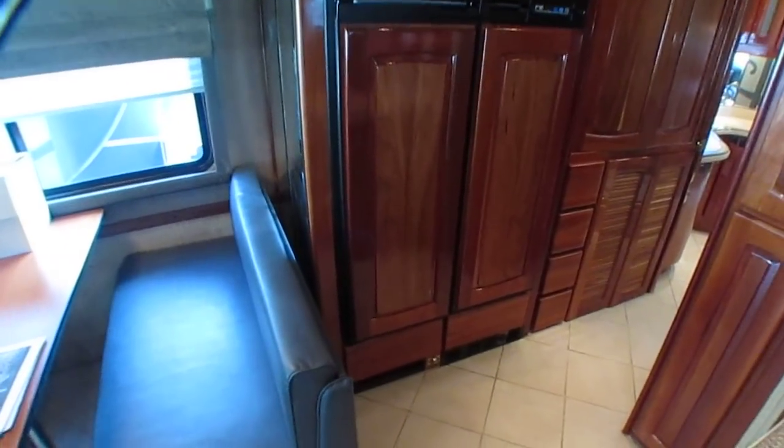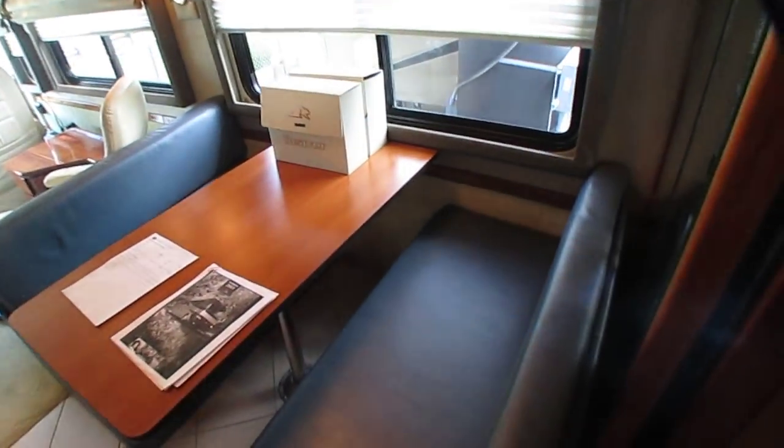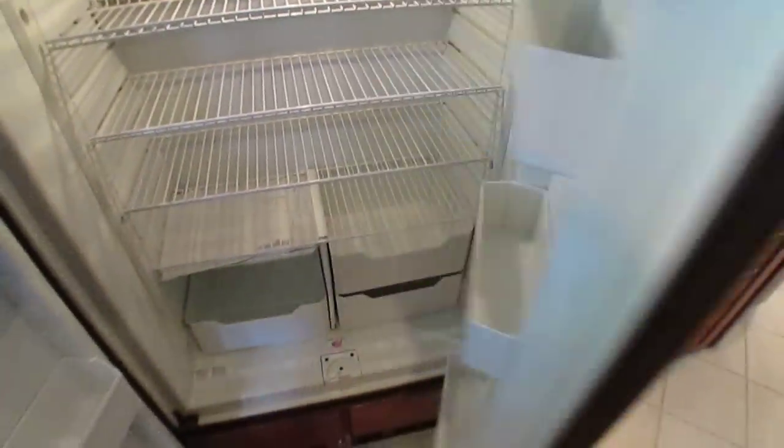4-door refrigerator freezer, built-in ice maker, Bose surround sound system. Look at the pretty accents in the ceiling, folks. All the vents for the ducted air are up there. You've got 2 ducted units that are ice cold. Books and manuals galore. You could spend an entire day going through those books and manuals. Wow, this fridge is already getting cold.